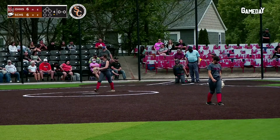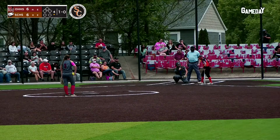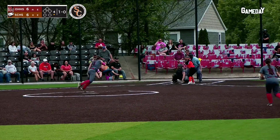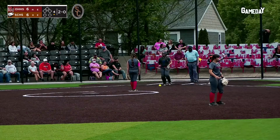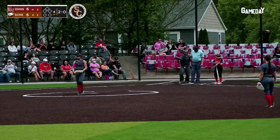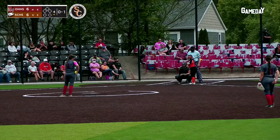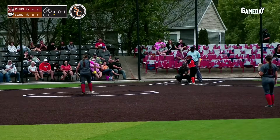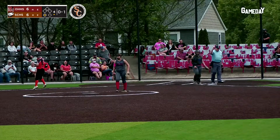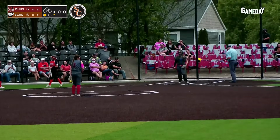Swing and a miss there on the first pitch, so 0-1 the count to start off the bottom of the 4th. That pitch is down, so 1-1 the count. That pitch ripped on a line to third, but the catch is made. Hit hard, but right at him, as they say, for the first out of the bottom of the 4th.